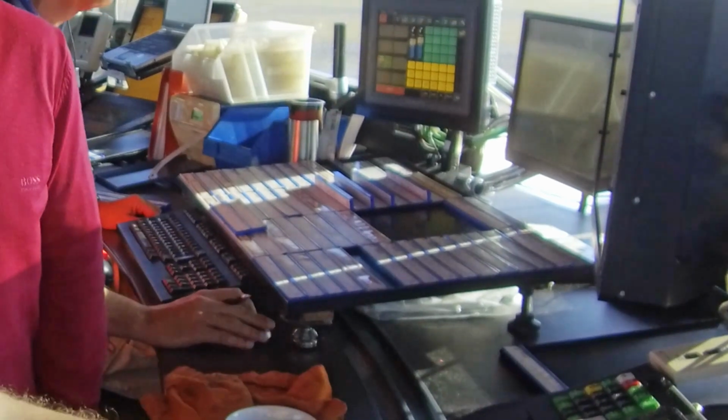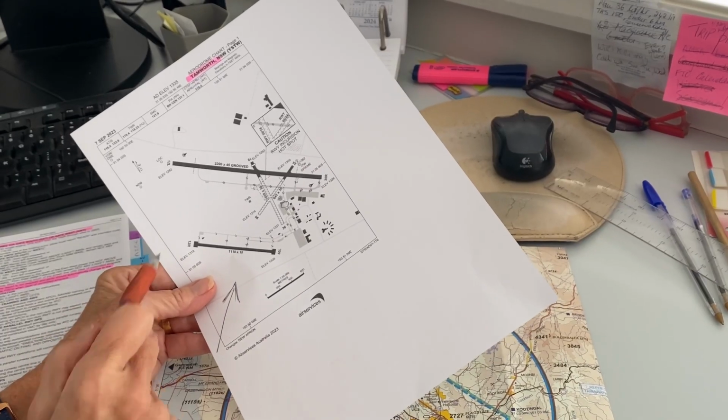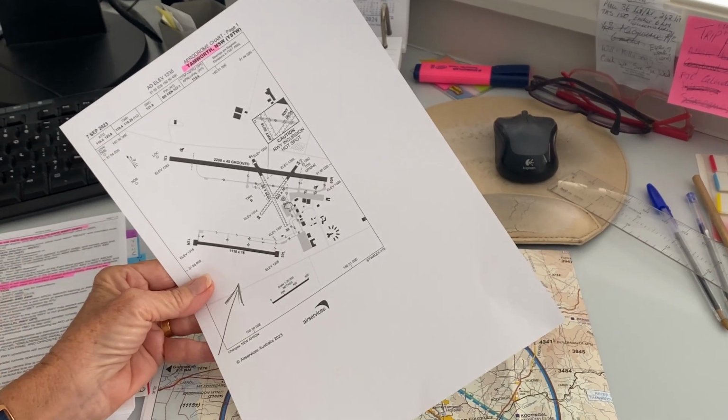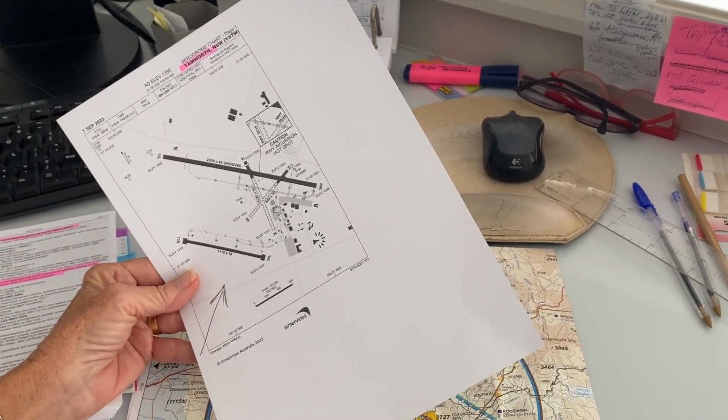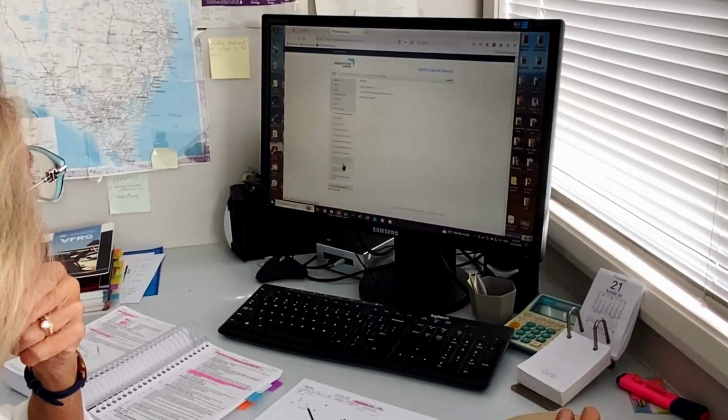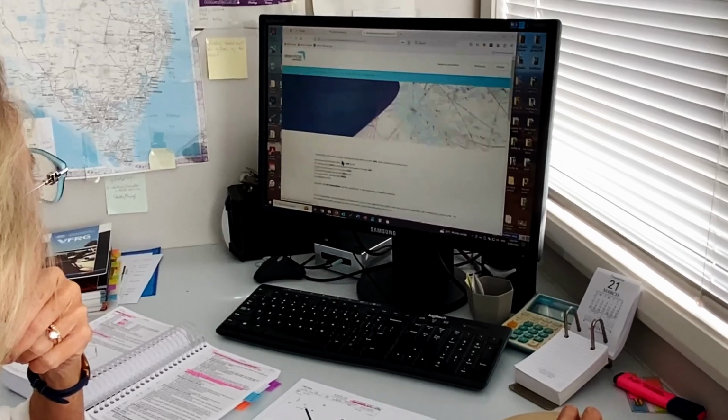Visualise it in your head first, and you will already have your wind information. Draw a big fat wind line on your airport diagram. Draw a big fat line which is your inbound track, and figure out how they possibly are going to usher you in. It just helps with your situational awareness, and that's easily accessible from the NAIPS website.